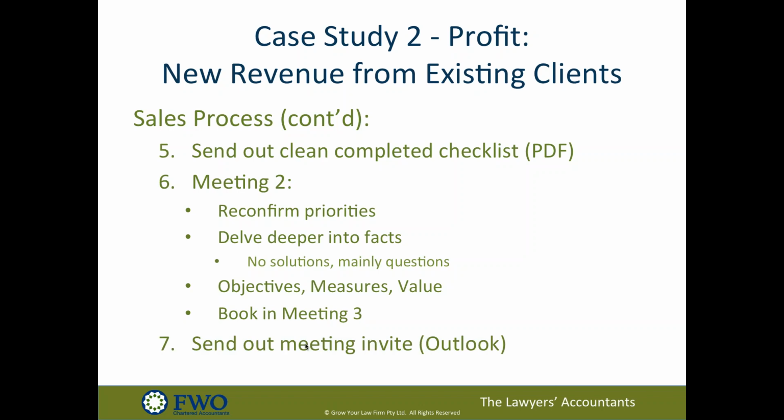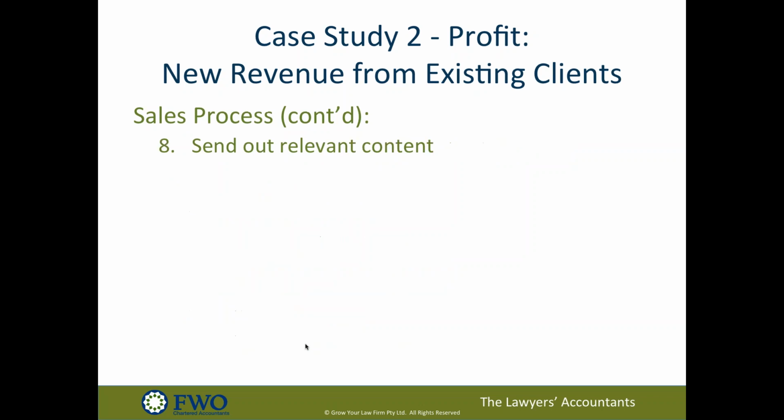So then again, you send out the meeting invite. The client accepts that meeting because that keeps them engaged in the process. If you've got some relevant content, so let's say it's about employment law issues, then you might have a simple white paper or an article that you email to the client to say, well, here, have a read of this because it covers off the things we're going to be looking at. So content production is a completely different thing we're going to be talking about at a different time.